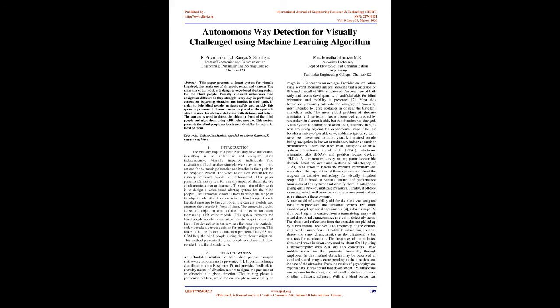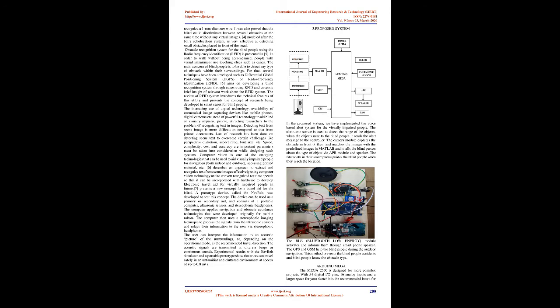A comparative survey among portable/wearable obstacle detection/avoidance systems, a subcategory of ETAs, in an effort to inform the research community and users about the capabilities of these systems and about the progress in assistive technology for visually impaired people. 3 is based on various features and performance parameters of the systems that classify them in categories, giving qualitative-quantitative measures. Finally, it offered a ranking, which will serve only as a reference point and not as a critique on these systems.